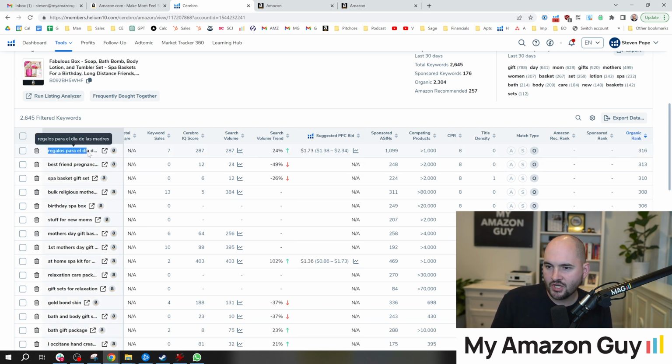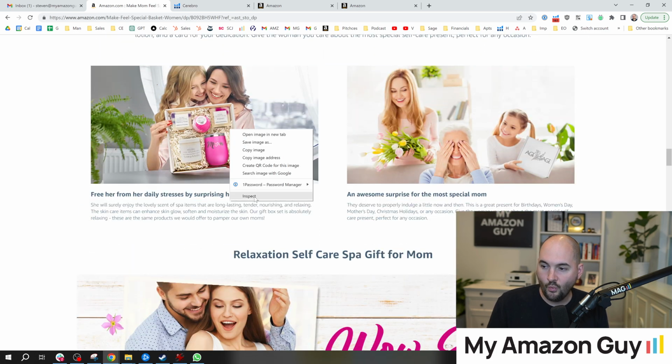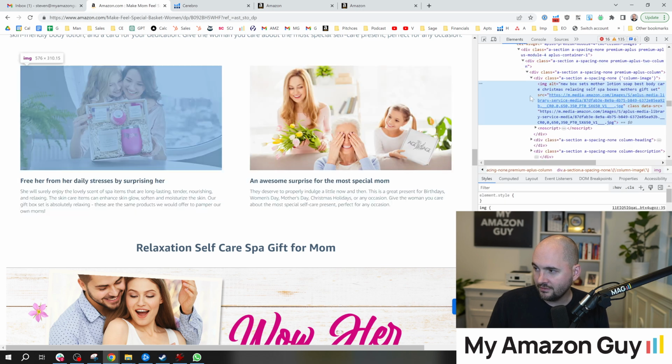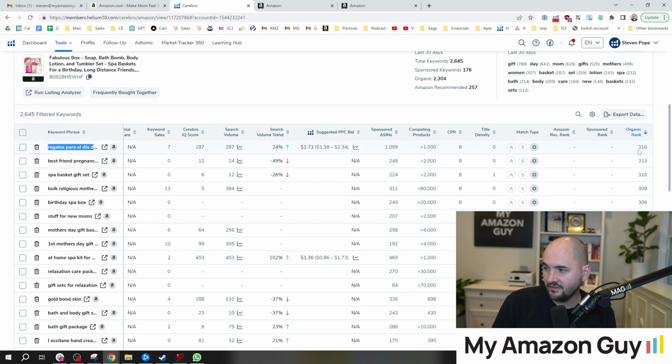I've got a Spanish keyword, Regalos para el dia de las madres. And so I am a firm believer in Spanish keywords. You should absolutely put a Spanish set of alt text behind one of the photos on your listing. So for example, you could put Spanish alt text behind one random photo, such as this one, and stuff it in there. And then you will index for Spanish within 48 hours, proving A+ content indexes. So in any case, this is indexing, but not producing sales for me, right? Like if we're in position 316, that is not very meaningful. It is directional, however. So that's what I mean by indexing, showing up in the top 300 results like this.